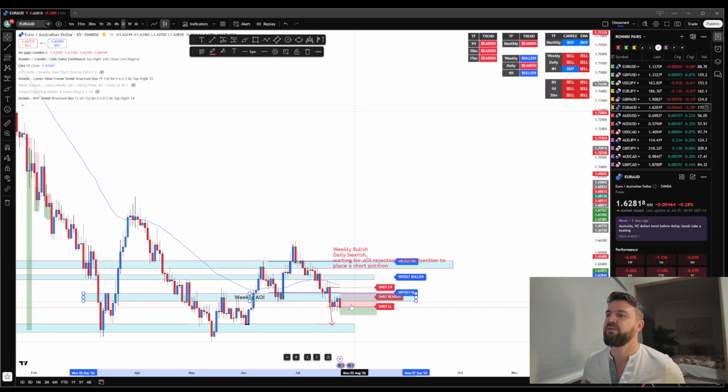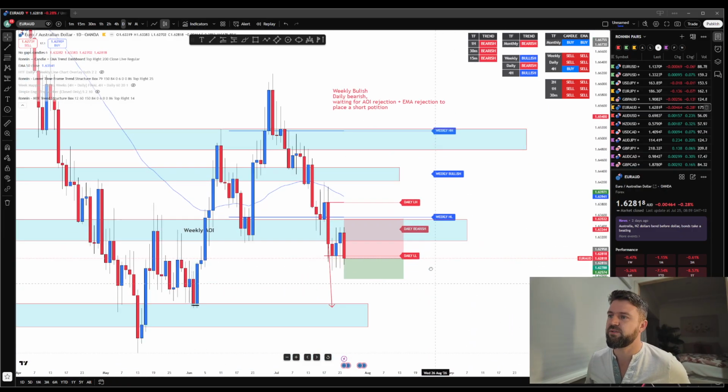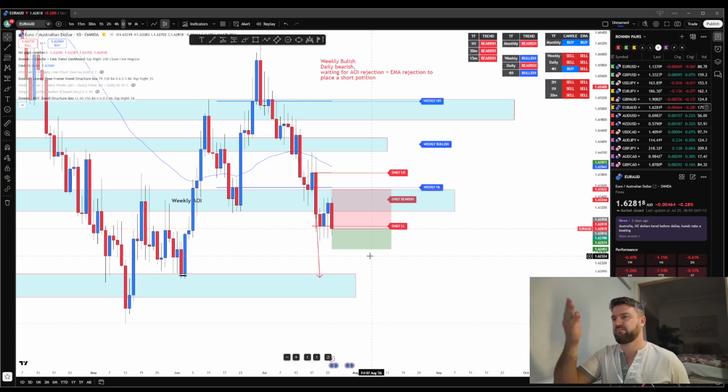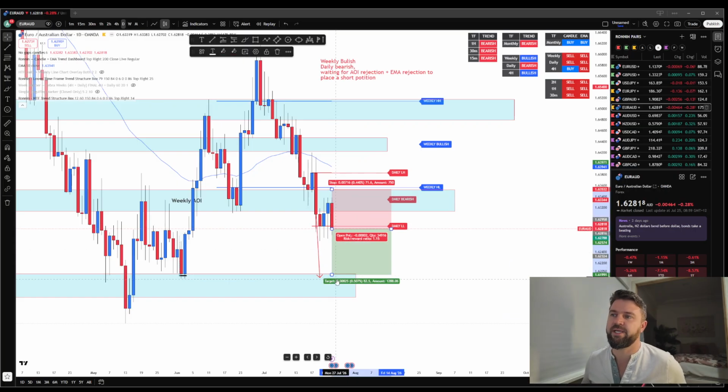But what we need to do is we need for the price to... which I think is too late. I don't think it's gonna happen. Looking at daily, daily already had a retest, which is an absolutely gorgeous retest, like textbook perfect. Now the reasonable thing to do is just assume a continuation and literally enter this trade as soon as the market opens tomorrow.